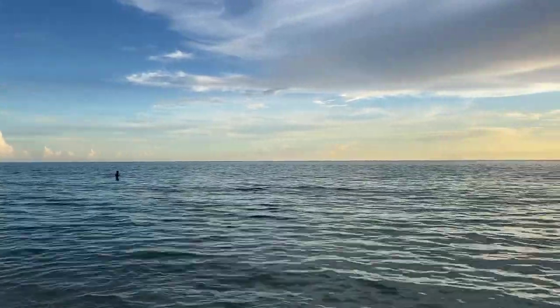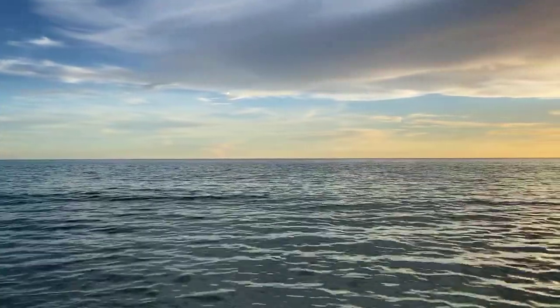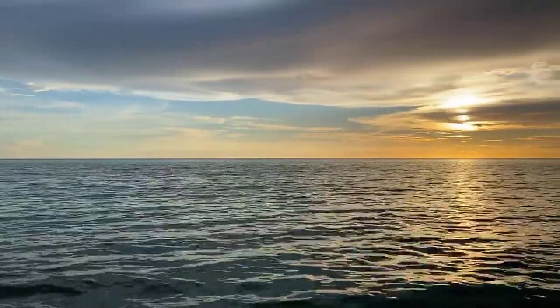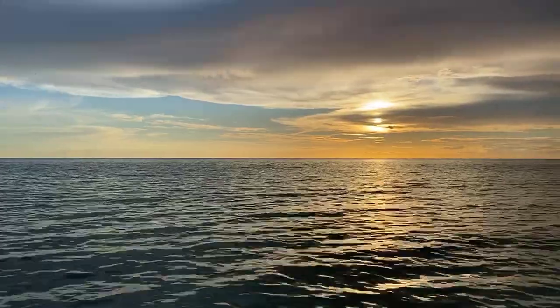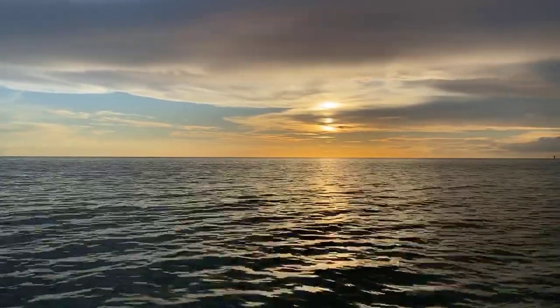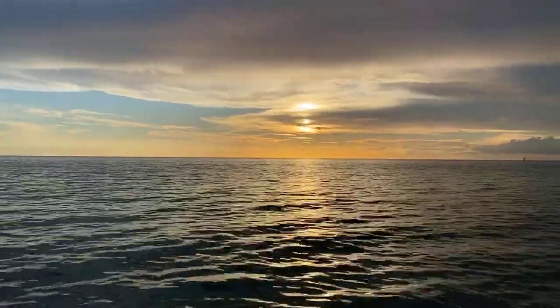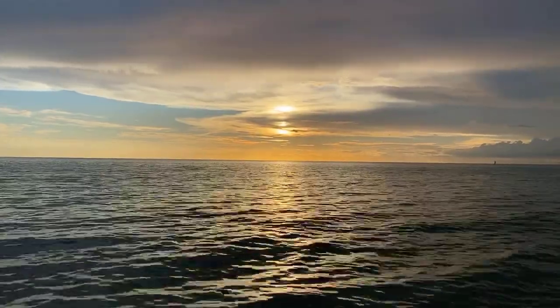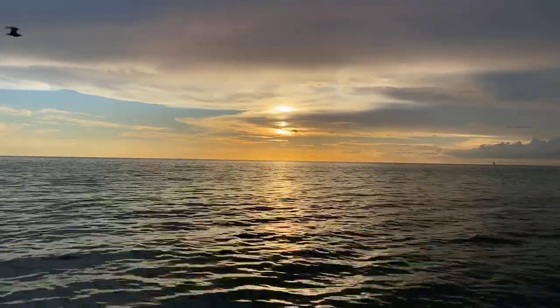The sun's doing the boo. It was doing the peek, now it's doing the boo. It's gonna come out and take another peek at us, or give us a peek at it, however you wanna look at it.